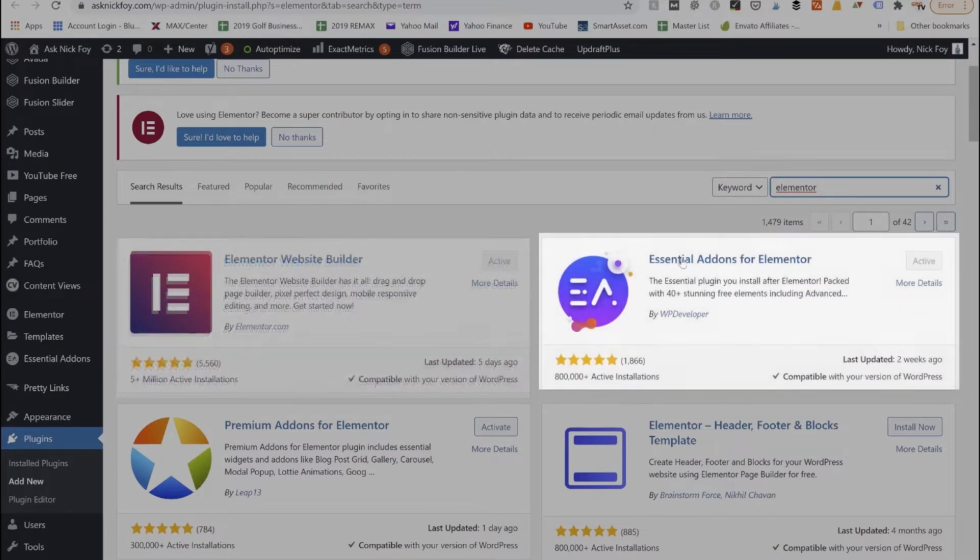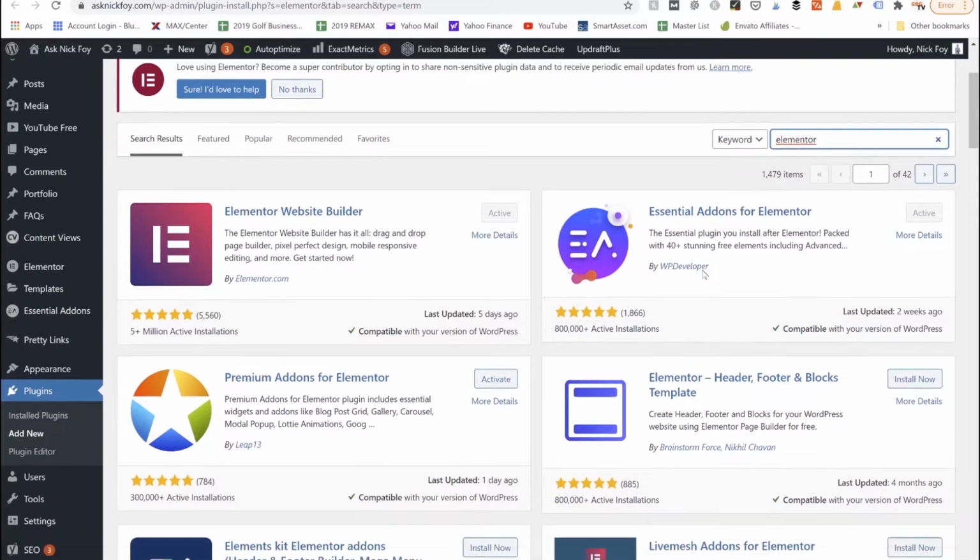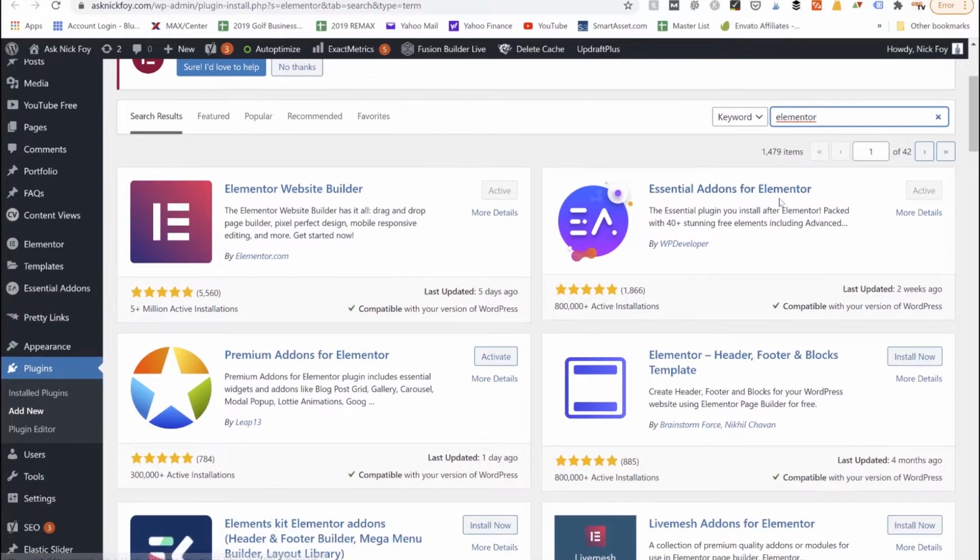Next door, we're going to see the Essential Add-ons for Elementor plugin. We also want to install this plugin and activate it. So now both of these plugins should be installed and activated. So what this does is it adds on a bunch of additional bonus elements that don't come by default with the Elementor plugin. The Elementor plugin has a pro version you have to pay for to get access to extra widgets and elements, but you get a lot of those with these free plugins like the Essential Add-ons for Elementor.